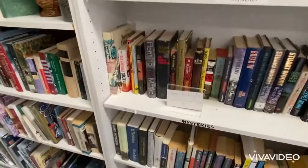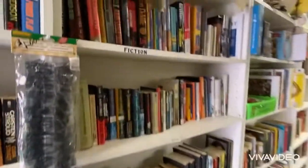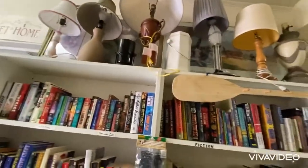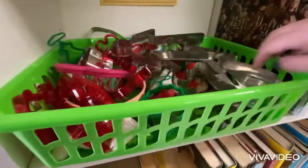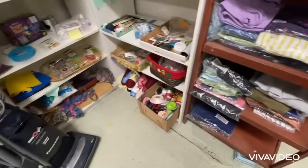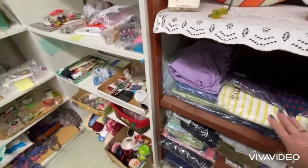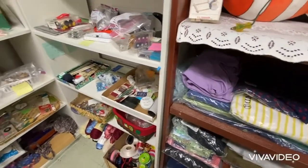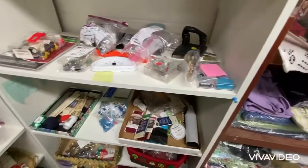Books, books, books. More books. Lamps. Nothing's really changed in here. Alright, did we get any more yarn in yet? Doesn't look like it. Looks like some fabric. Cross-stitch scroll frame.